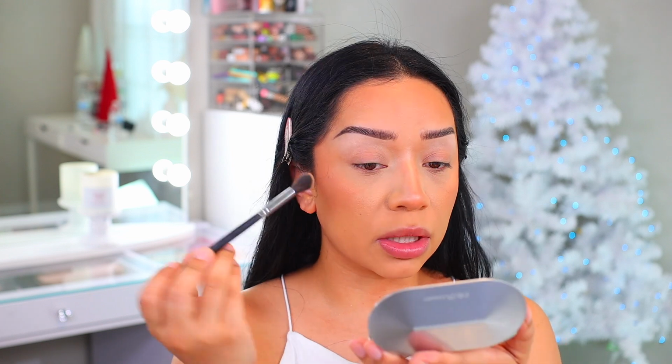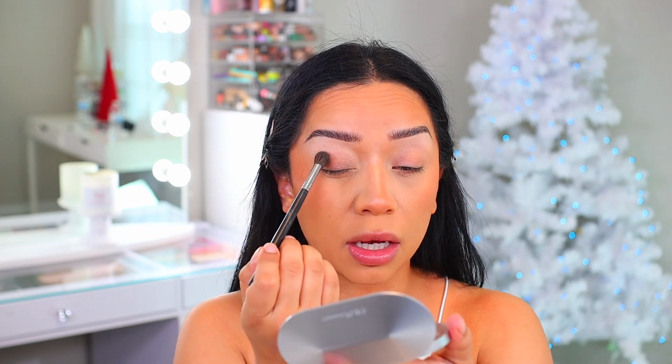I'm going to go in with my second shade, which will be the third one from the left of the palette, which is that really pretty peachy, skin-like color. And I'm going to take that same brush. This does have a little mirror.